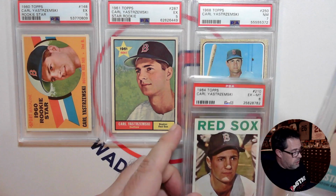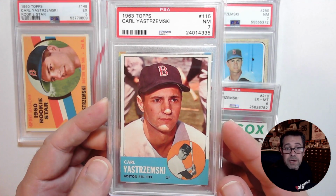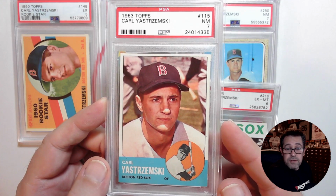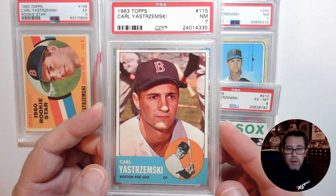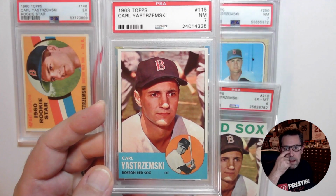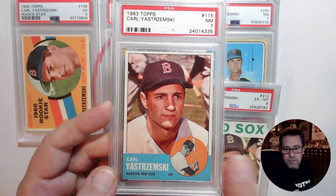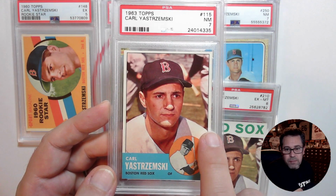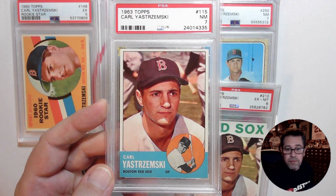So let's take a closer look at this 63 that I picked up. Managed to pick this up in a really nice PSA 7 copy. I would have been fine probably with the PSA 6, but I saw this one very well centered. It does have one slight little ink mark there. That's really it that is on the front.